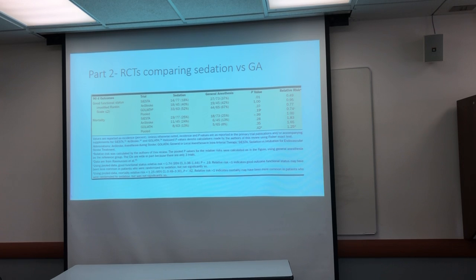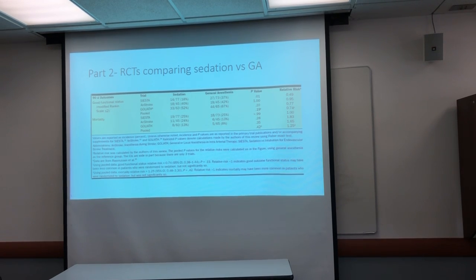So the incidence of a good outcome with sedation was 18, 40, and 52% in the 3 trials, and then with GA was 37, 42, and 67. But a lot of these numbers were not statistically significant. And they took a pooled relative risk in terms of the functional status, and that was 0.74. And with the relative risk being less than 1, that would mean a good outcome in functional status may have been less common in patients who got sedation rather than general anesthesia. But again, it wasn't significant. So we're saying that there's really no difference that can be stated in terms of general versus sedation for these patients.